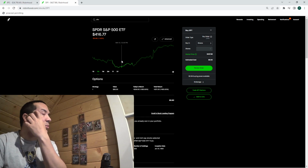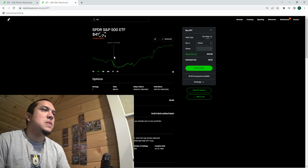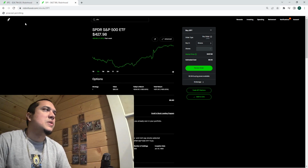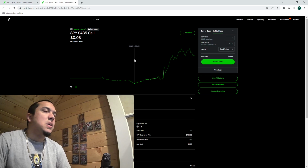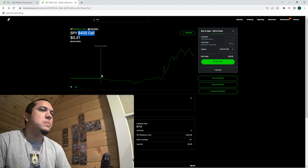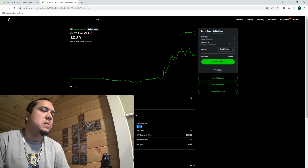SPY, we like this one for the long side. We called it, I guess, on this. I don't know if it was this low, but I think I purchased it. Strong buy, it looks like 415 was the low. So we got this 435 contract, expiration 6/13.